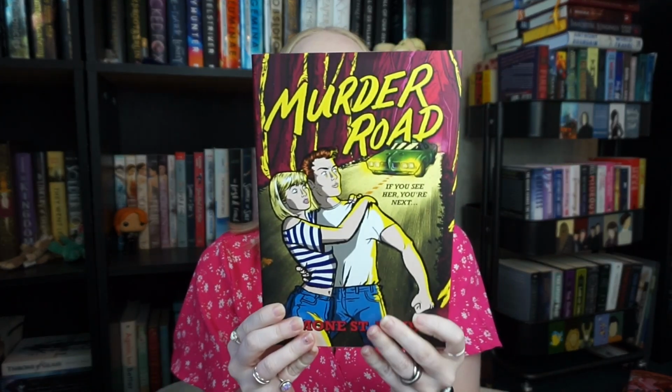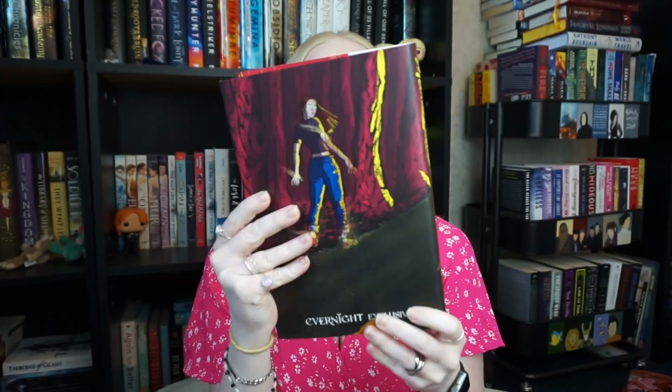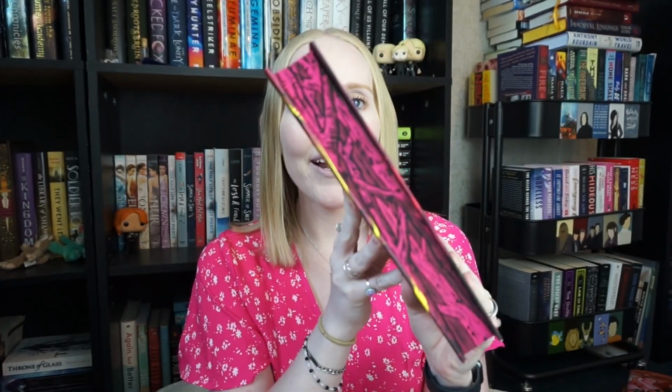seen. So now moving into Illumicrate Evernight, which is the horror subscription box, I have 2 books to show you. First, we have Murder Road by Simone St. James, and this is one of my favorite copies of a book I have ever seen. So first, we're getting kind of comic book vibes from this book, and the book itself is also really great, but here are the sprayed edges, which are a tree branch, and then the Naked hardcover is just so gorgeous.